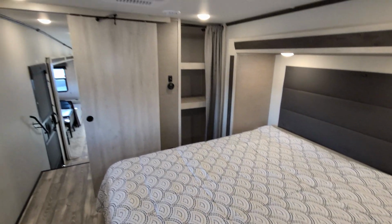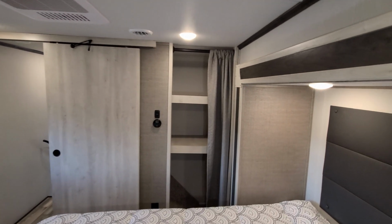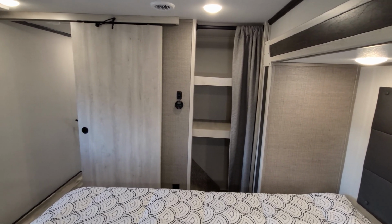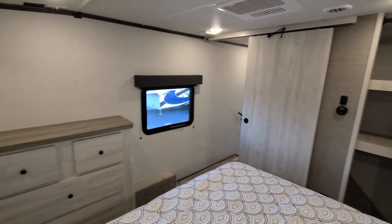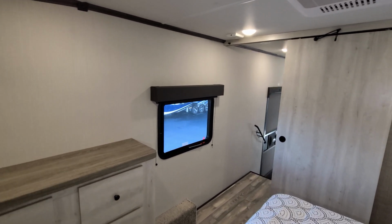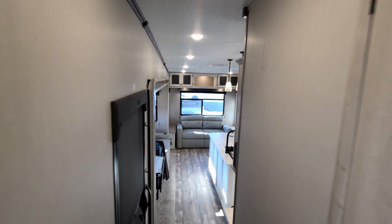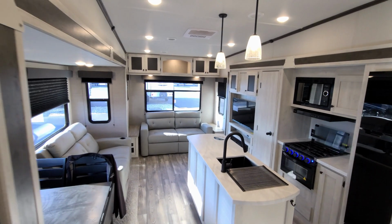Spinning around here, looking toward the rear of the RV, there is another little closet area right there. Second thermostat for that air conditioner. Sliding door here. But overall, a pretty nice little entry-level unit here. I mean, this thing costs roughly, I'd say, almost half of what their luxury line costs.